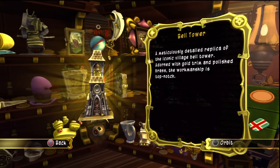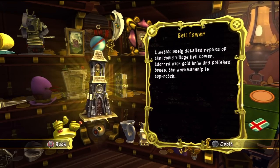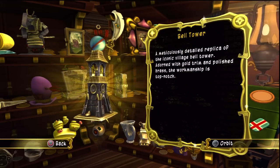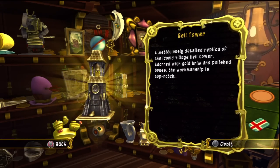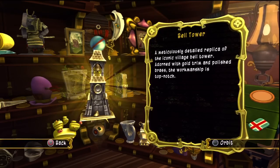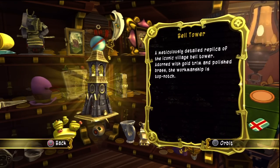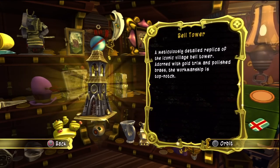Next up, Bell Tower. A very nice looking tower, if I do say so myself. A meticulously detailed replica of the Ionic Village Bell Tower, adorned with gold trim and polished brass. The workmanship is top notch. Yes indeed, top notch indeed.